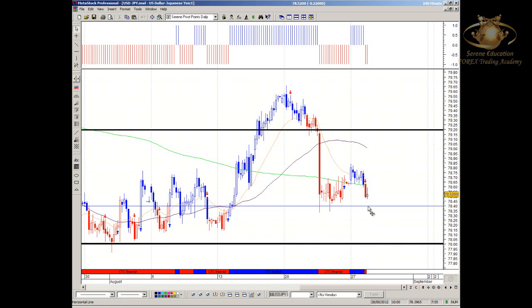However, you can see where we are trading relative to a major support and resistance level. We're quite close. We are trading now at 78.45. We've had until 78.40 as potential support. Ideally, we have to see a nice break or bearish close below that.